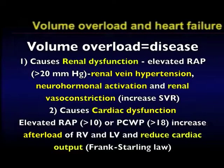Why is the patient so sick, having a relatively normal ejection fraction? The answer: volume overload is a disease. Number one, it causes renal dysfunction, because elevated right atrial pressure, especially when it reaches more than 20 millimeters of mercury, leads to renal vein hypertension and renal dysfunction by reducing the pressure gradient across the renal vascular bed, with subsequent neurohormonal activation and renal vascular constriction. Number two, it causes cardiac dysfunction. The reason is that elevated right atrial pressure and pulmonary capillary wall pressure increase the afterload by stretching the ventricles and worsening the cardiac output.